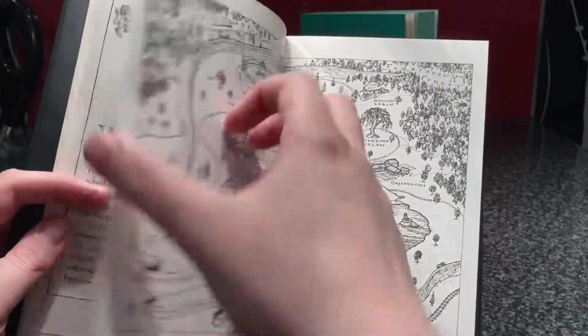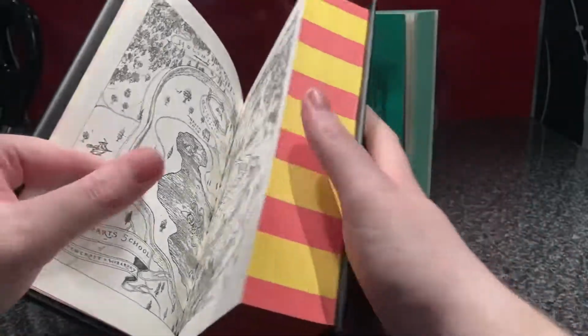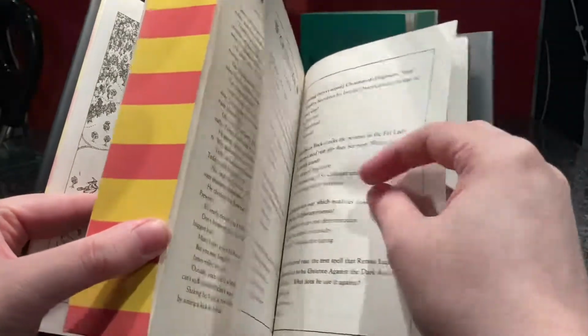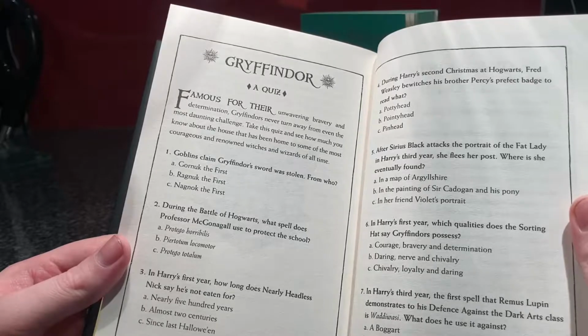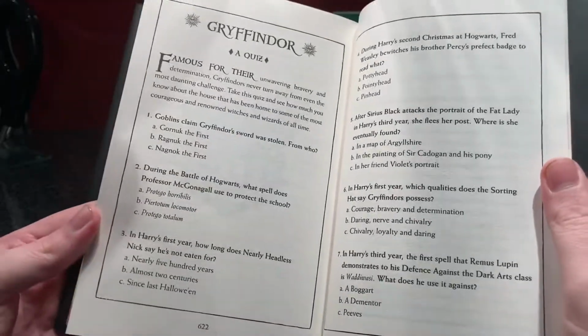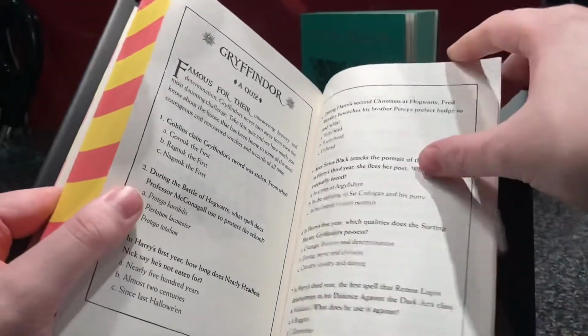And maybe did I miss a bit? No, I don't think I did. So everything is the usual here. And I will skip ahead, so we have the quiz here. And here we go for the quiz. Oh wow. Goblins claim Gryffindor's sword was taken from who? Wow. Not even I know that. So yeah, there are really cool questions here.